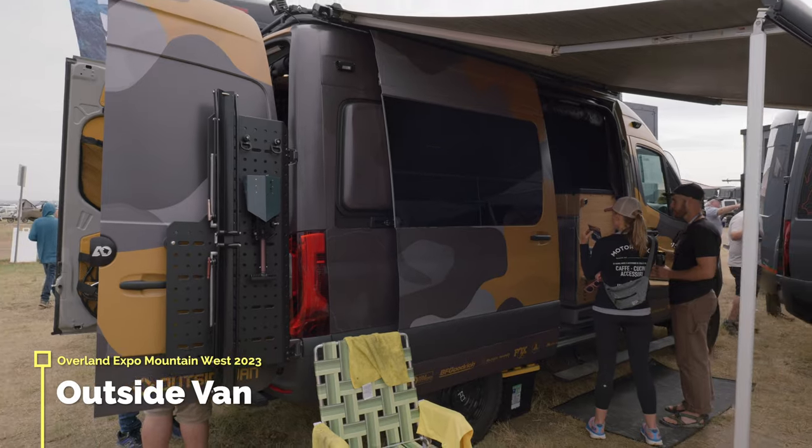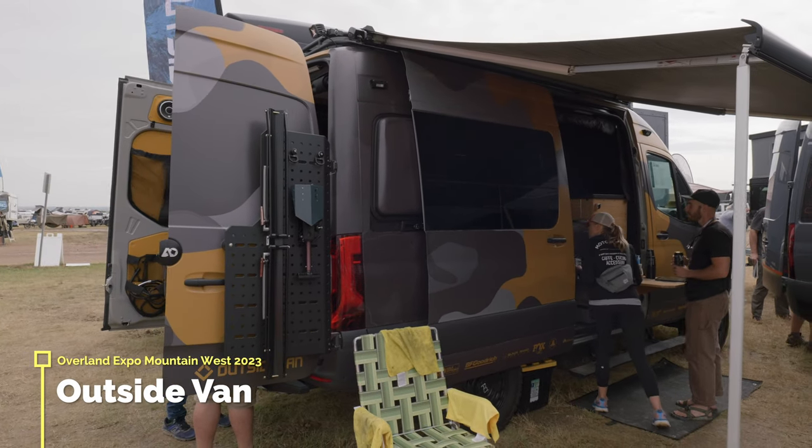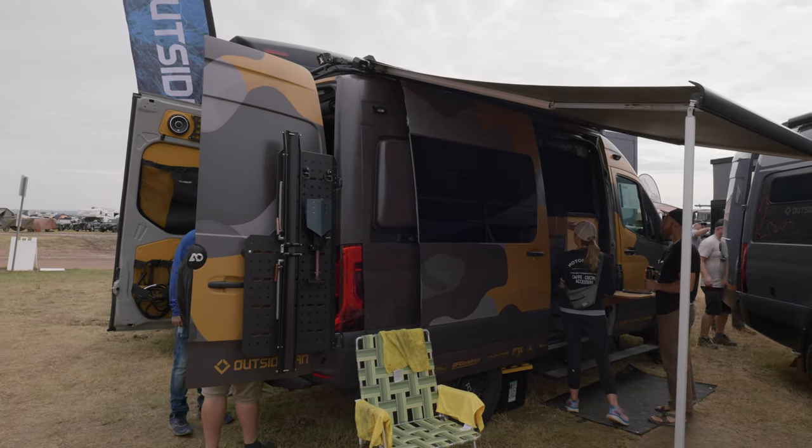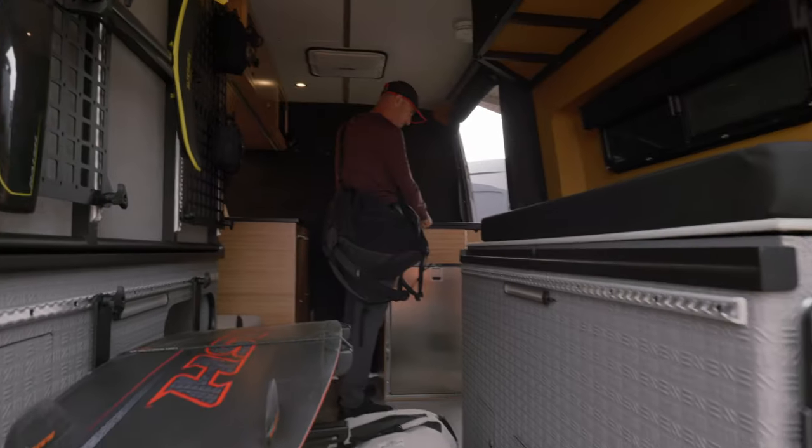If you're a thrill seeker, this van would be perfect for you, and it's actually for sale. Outside Van's Slim Chance is listed for $308,000.